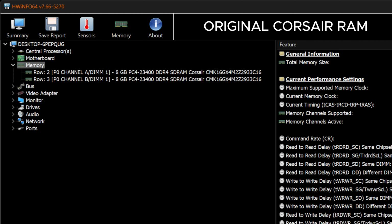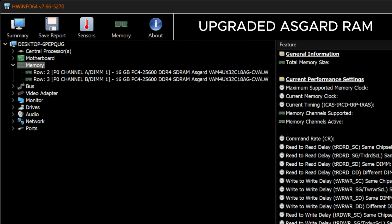Previous upgrade. Started with 16 GB of RAM. Upgraded to 32 GB of RAM. Original Corsair RAM. Upgraded Asgard RAM.